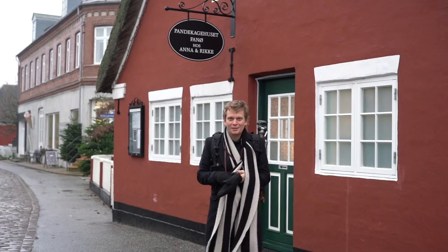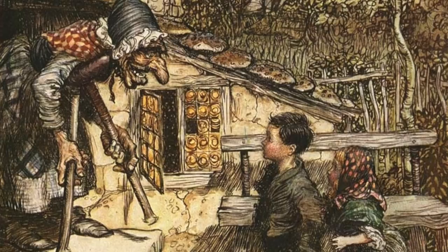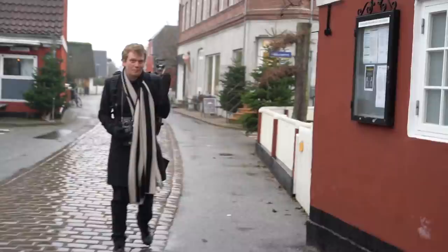This little island is almost like a fairy tale that you read about. And right here we have the pancake house of Hans and Grete. And a fun fact is, when I used to be very little, I had nightmares about Hans and Grete. So in the summer here, they make excellent pancakes, but it's pretty empty right now.